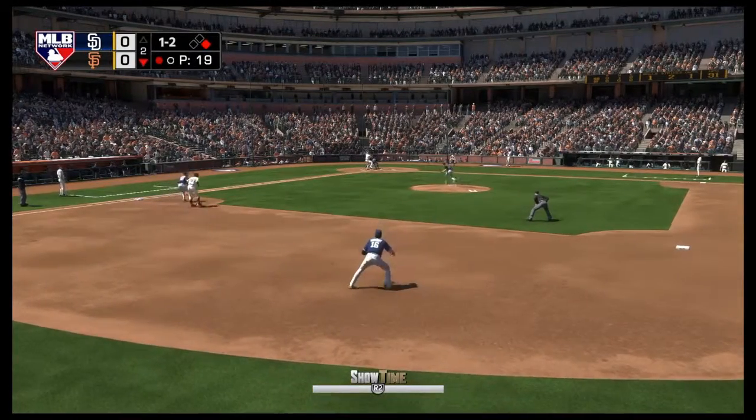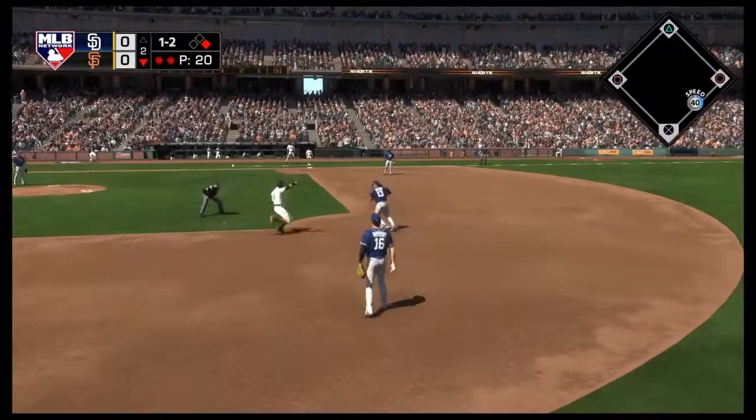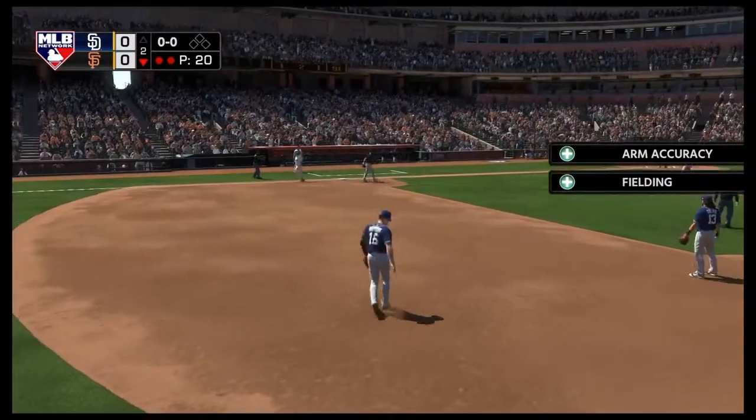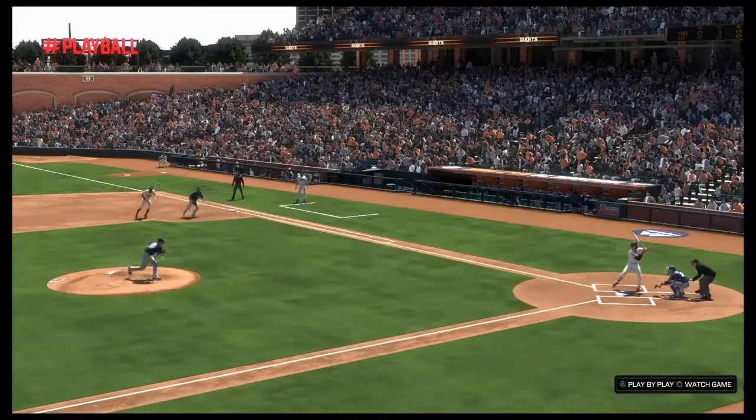The 1-2. A bouncer up the middle. Reined in. Galvis on to Hosmer. A double play, and the inning is over. 4-6-3. They roll it up to get out of the jam.